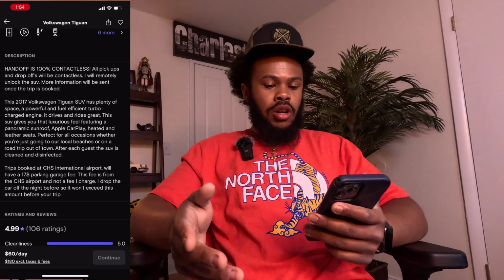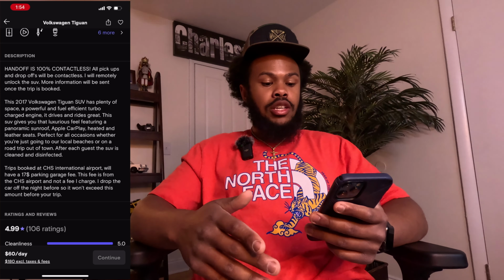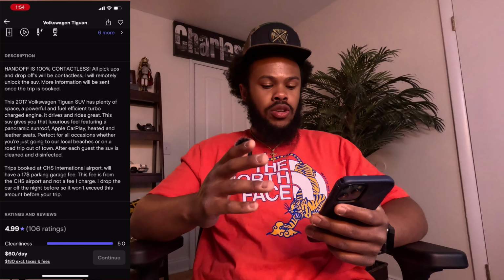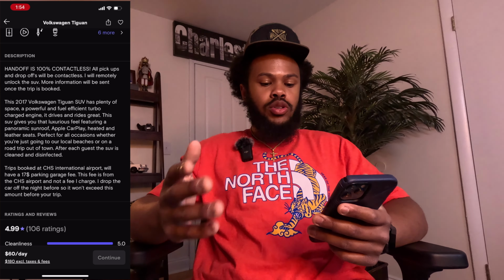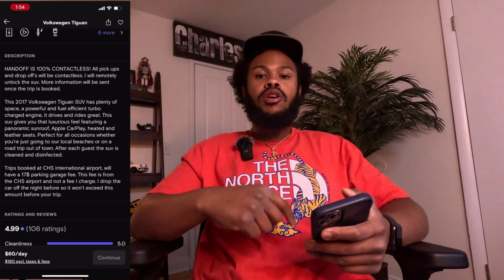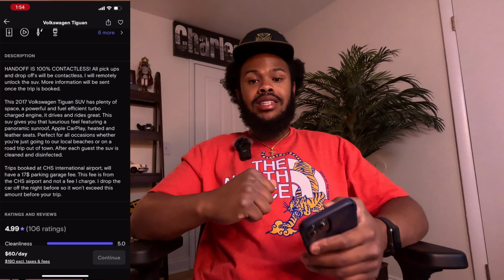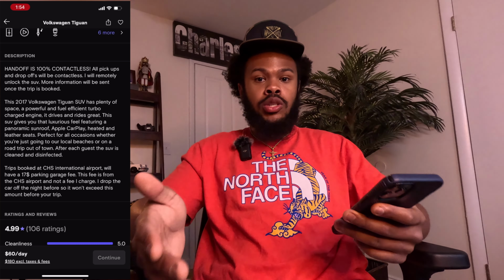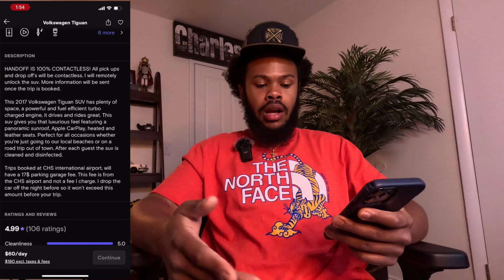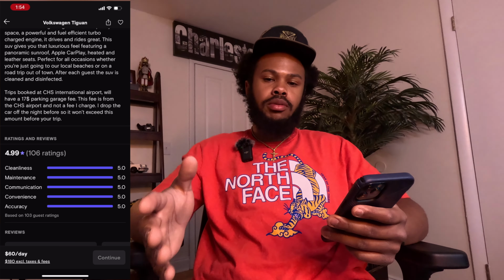Trips booked at the Charleston International Airport will have a $17 garage parking fee. This fee is from Charleston International Airport and not a fee I charge. I drop off the vehicle the night before, so it won't exceed this amount before your trip. So I let them know, hey, the airport's gonna charge you, not me. So it's not me charging you, it's the airport. So since you want it at this garage, this is what the fee is going to be to charge it and pick it up. And that's what it is. That's not something I can control. That's all up to the airport.